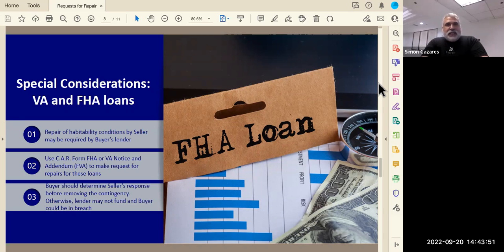Now, FHA loans and VA loans are awesome. They're great for first-time home buyers because it allows them home ownership with a minimum down payment. VA, God bless our military veterans, has the ability to buy a house with no money down and no closing costs. But for these two governmental loans to happen, those conditions must be met. And if they aren't, someone has to take care of them or the loan will not go through. This is why you have to understand those elements when you accept an offer that's an FHA or VA loan. Okay, so just keep that in mind.